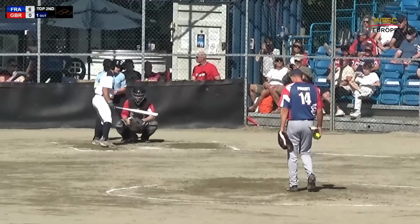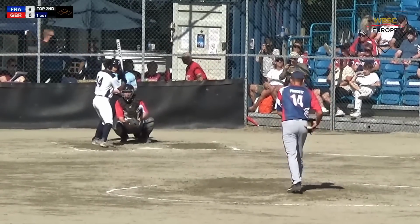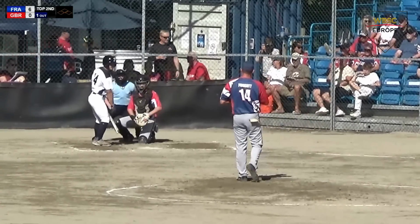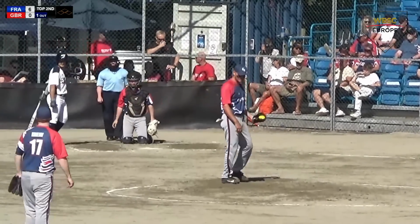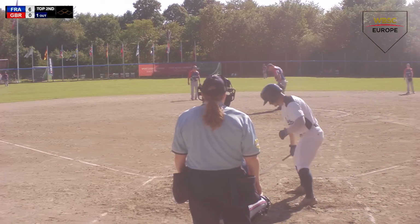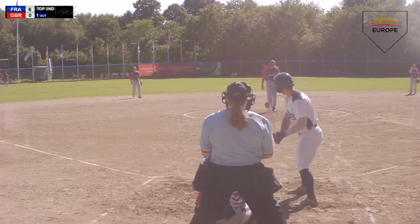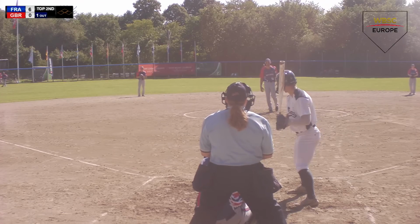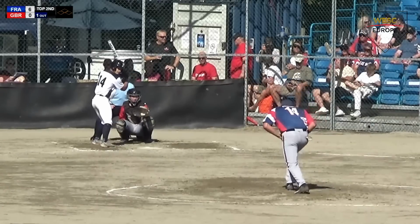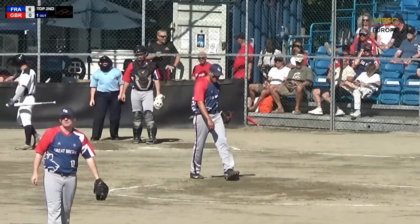Looks like Prescott is bringing some heat, throwing pretty hard. I don't have any stats on him for this week, though. He has not made an appearance. That pitch is high for ball 2. So the French are trying to do more damage after a 6-run second inning. And he will swing through that one for strike 1.